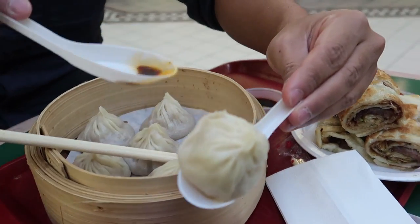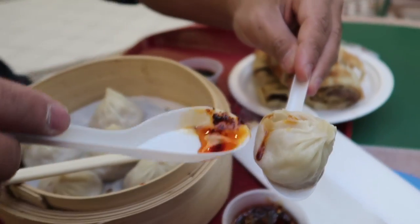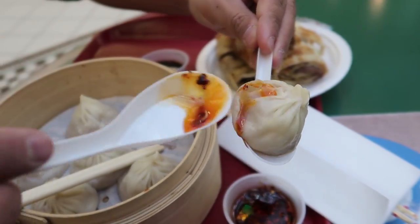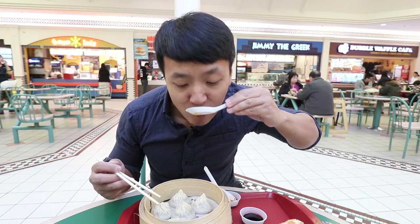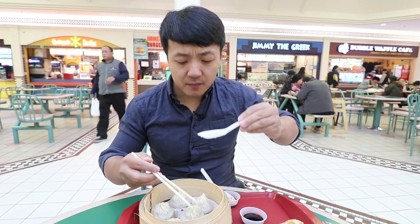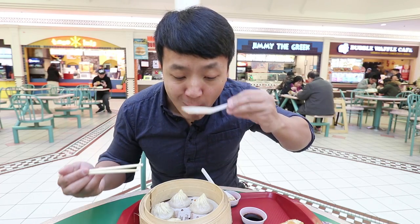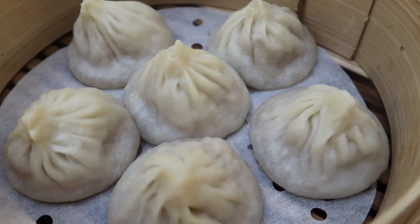Then what I like to do, pour a little vinegar into the dumpling itself, a little hot oil, like a dumpling injection. And then, this dumpling is really nice. The skin is nice and thin. Nice fatty porky soup. That's a delicious soup dumpling.